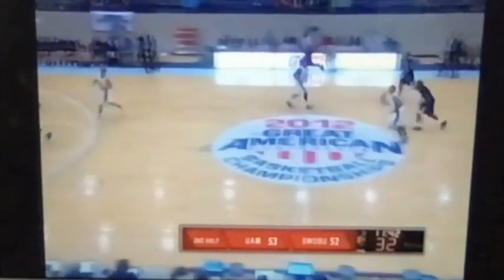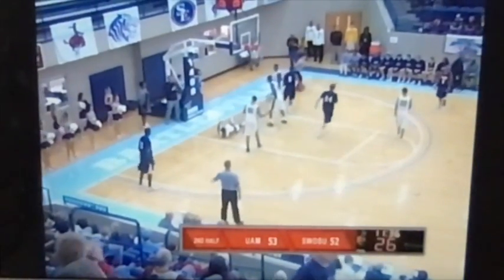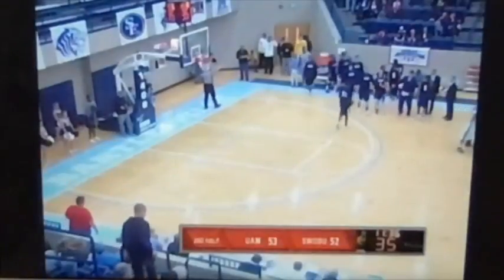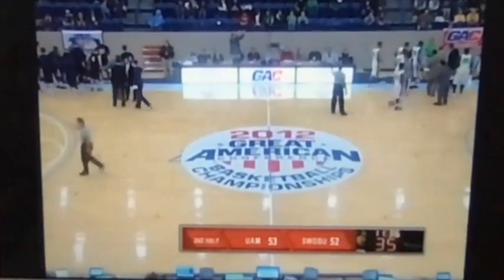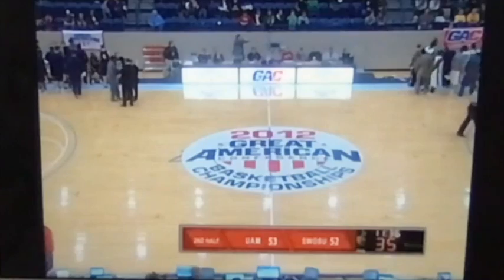Taking it the other way, 11:42 left to go. There's Donahoe, moving it inside. Finds Cornelius, and a charge called. Nice job that time by Farmer. Charlie Schaaf not happy about that. But Grant Merrill, L.A. Farmer able to draw the charge. LA Farmer can pretty much do what he wants here today. We've got a timeout on the floor, 11:36 left to go in the half. UAM 53, SWOSU 52. You're watching the Great American Conference Basketball Tournament on the GAC Sports Network.